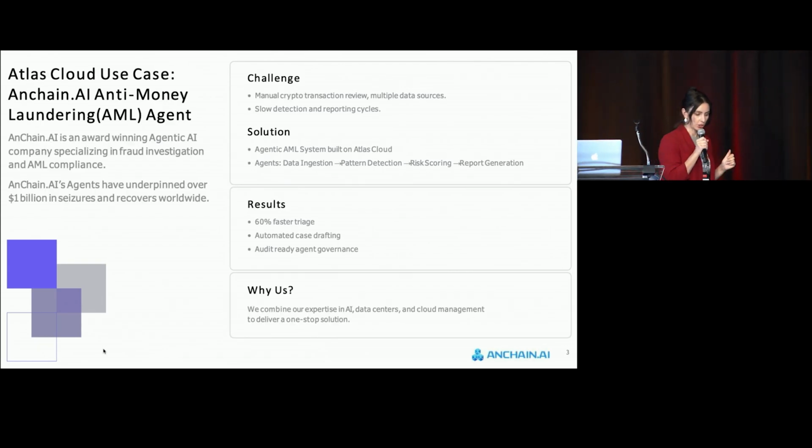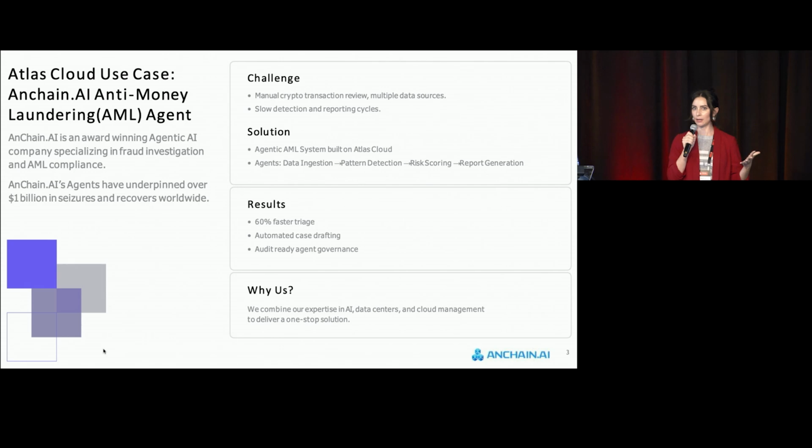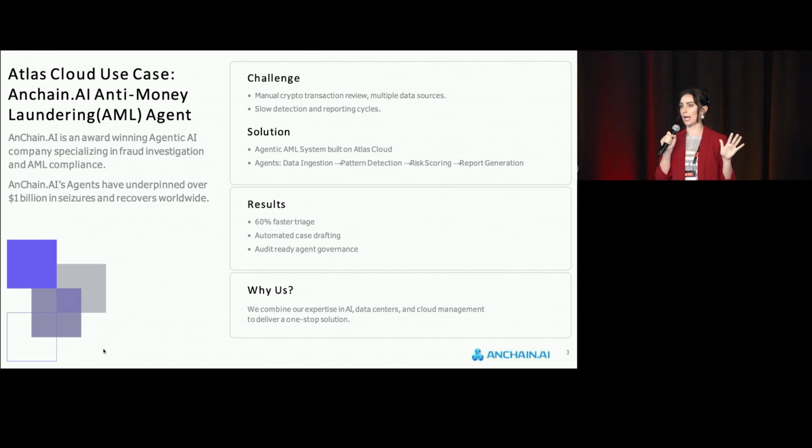So GenAI was our first beta model and is our partner and customer. We incorporated an agent for anti-money laundering, AML. AntChain is an award-winning agentic AI company specializing in fraud investigation and AML compliance. They are trusted by global regulators and finance companies like the IRS. We don't mess with the IRS, so I think that's a big deal. One thing I want you to take away from here is that we are SOC 2 compliant, so banking, finance, we can support you when it comes to agent needs.